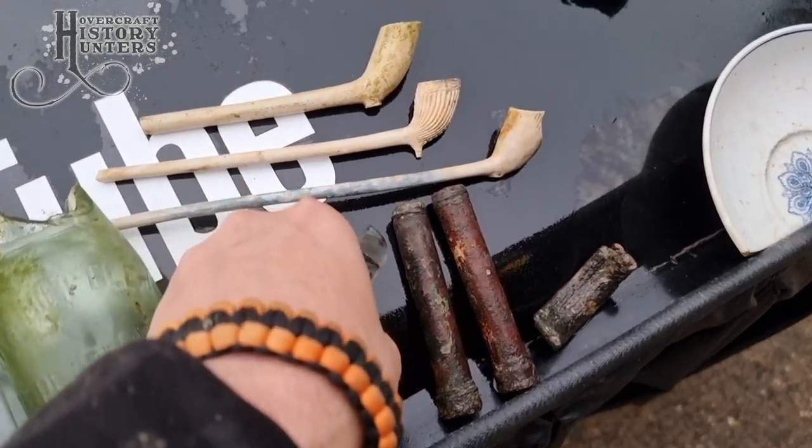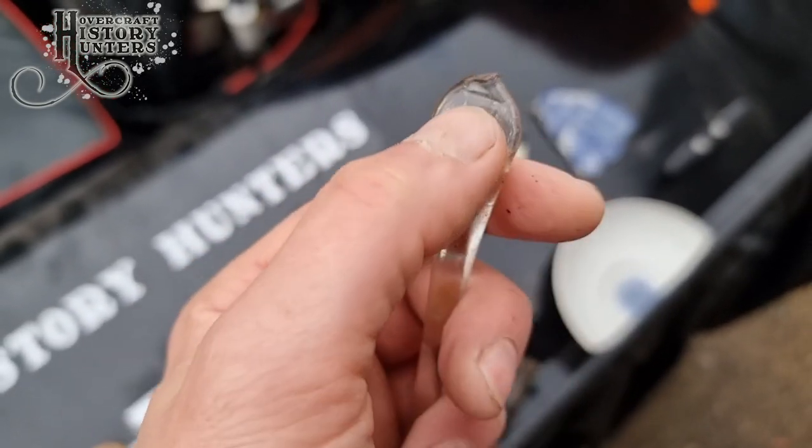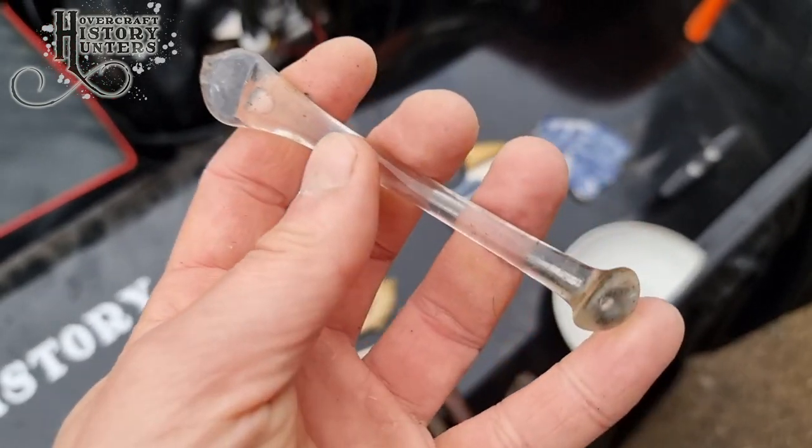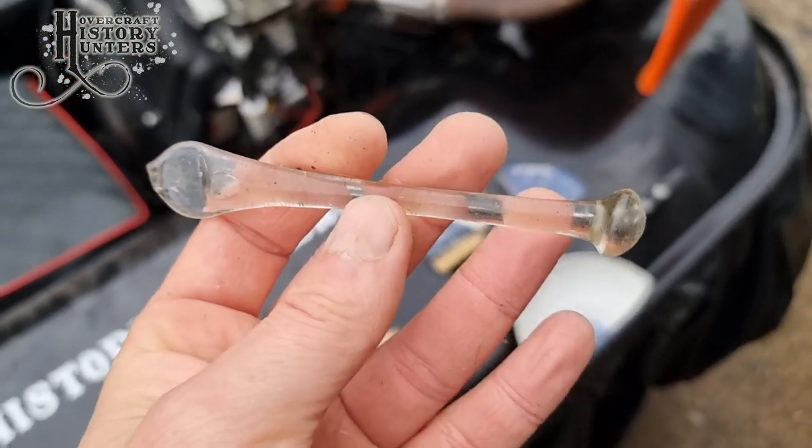We also have a little sugar crusher. Would have had probably a serrated bit at the top there to crush off your sugar, and this would have probably compounded it. I think that's how it works anyway. But that's a great find. You didn't know what you'd found, did you, Steve?